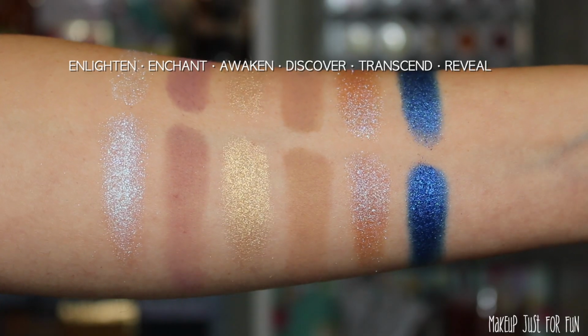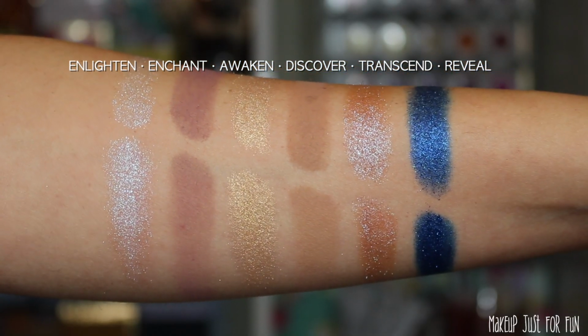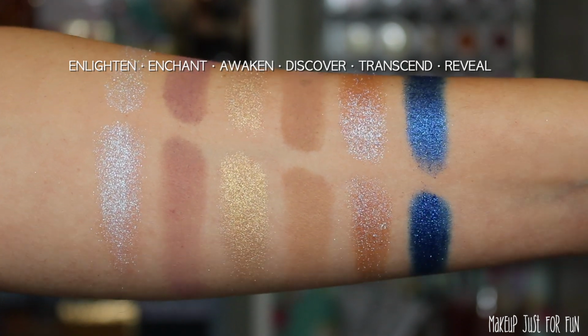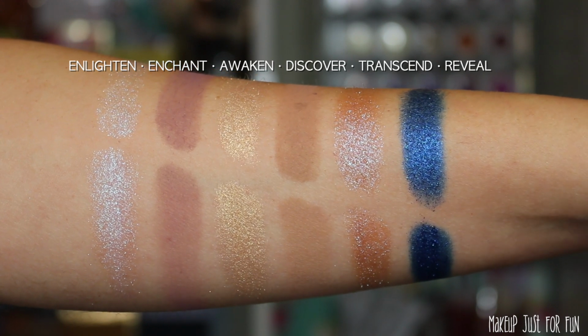The shade names are not printed inside next to the pans. I don't really know why. There's plenty of extra space in here. There's lots of wasted space in my opinion, but the shade names are printed on the back. The shades are Enlighten, Enchant, Awaken, Discover, Transcend, and Reveal.